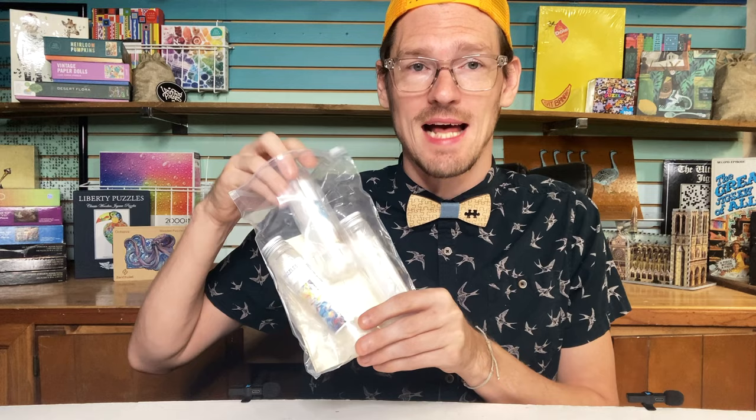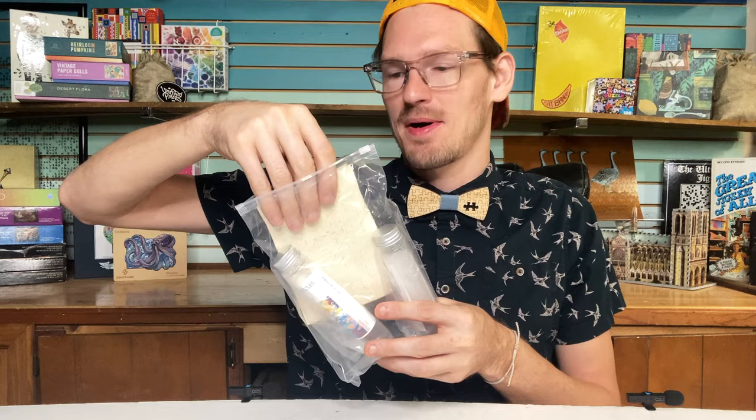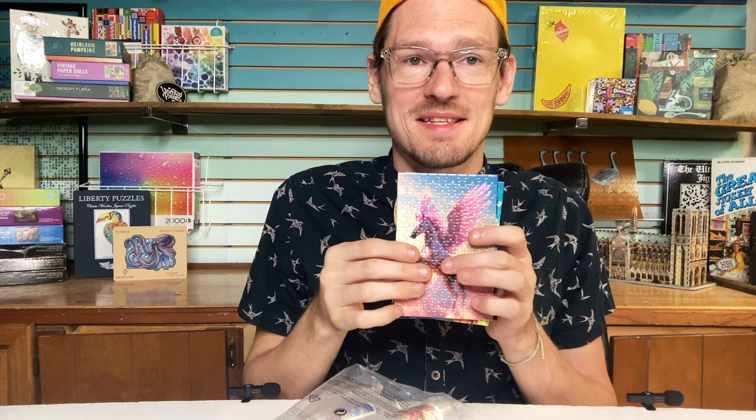Okay, the next thing we're looking at is these mini puzzles that come in little plastic test tubes. Right away, the unusual thing with these is that they're not packed and shipped in the test tube. You get the test tube separately, and the puzzles come fully assembled. So you have to break the pieces up yourself to put them into the test tube.